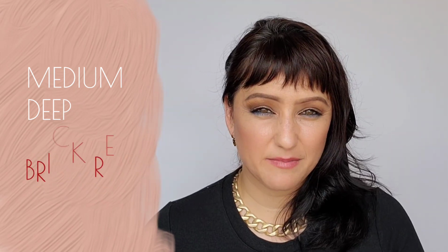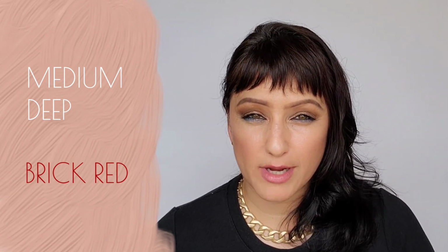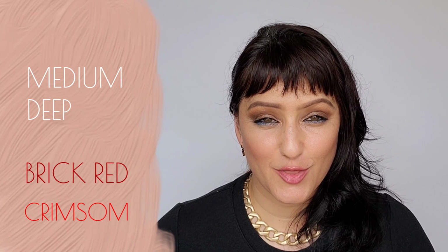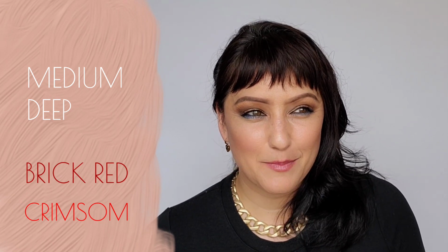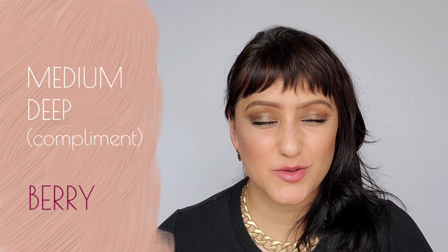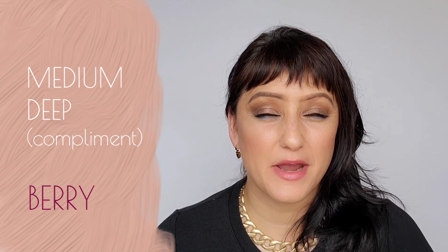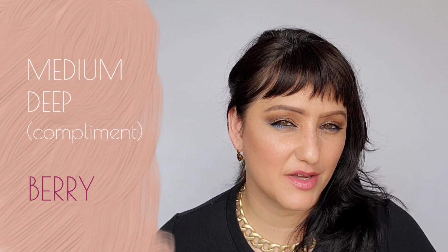If you do something that is a deep yet bright kind of red color, think like brick red or even crimson, those colors make you look like you have been out in the sun. It'll give you a nice suntan look flush, or what I like to call a beautiful sunburned flush. And feel free to use a beautiful plum or berry shade just to create a beautiful complement to deep skin tones.